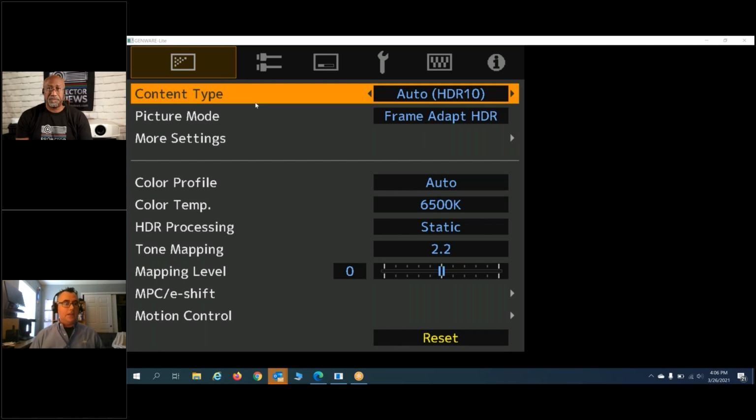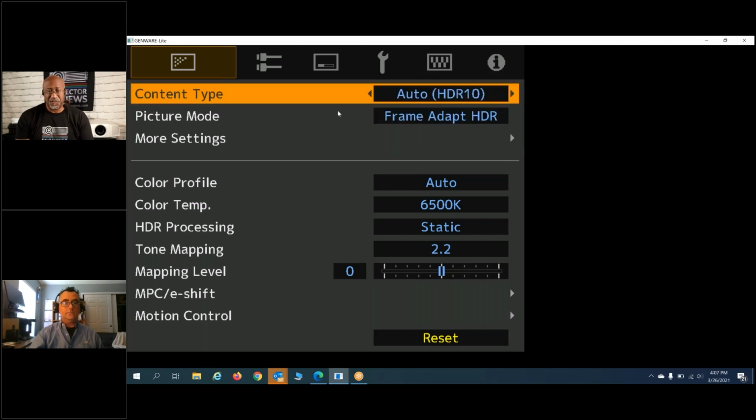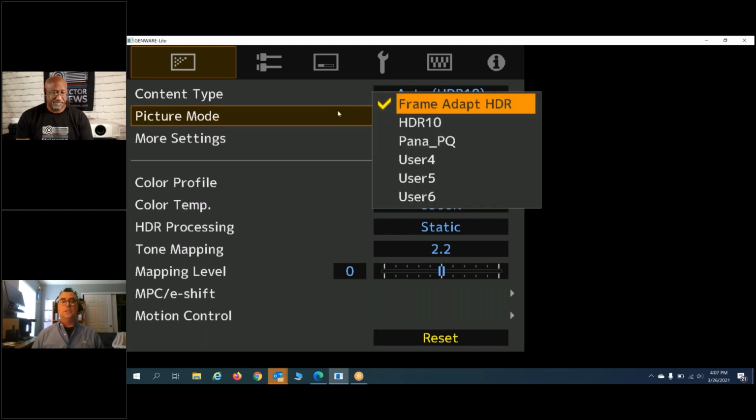So this is the advanced menu. When you go into it, there's content type. Generally speaking, you always want to set it to auto HDR with a JVC projector. You do have the ability to force it into SDR, HDR10, or hybrid log gamma, but the projector will automatically do that once it senses the difference. There's an info flag that tells it what to switch to, so let it do it. Absolutely. Picture mode: Frame Adapt HDR is going to be your default, but again, you can switch it to HDR10.